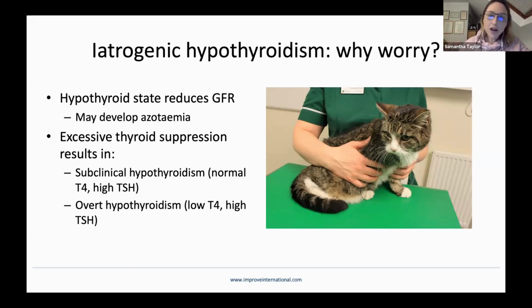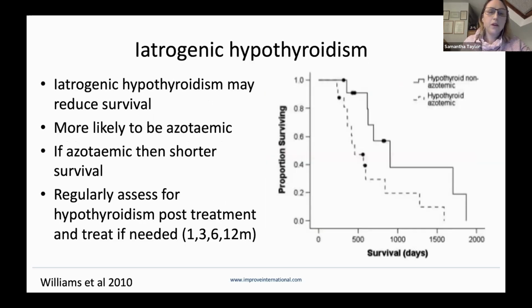So it makes sense. We can have two types of iatrogenic hypothyroidism. We can have a subclinical hypothyroidism where essentially the body is trying really, really hard. So you've got a very high TSH, which is trying to find any remaining thyroid tissue and just managing to keep the T4 normal. And then we can have overt hypothyroidism where we've got a low T4 and a high TSH. It's just the same as a dog that you're assessing for hypothyroidism. So those are the two things. We'll talk about them in more detail.